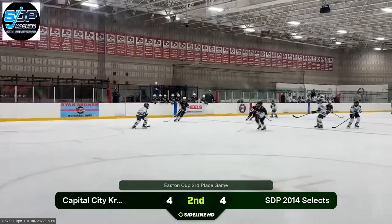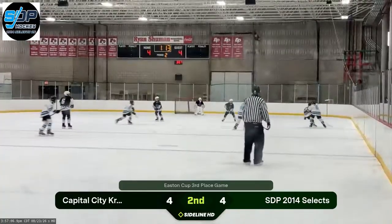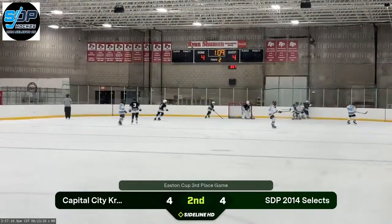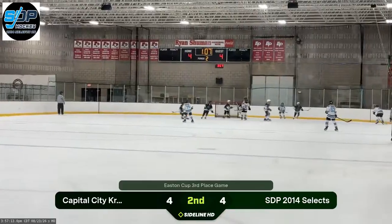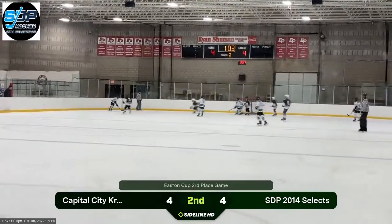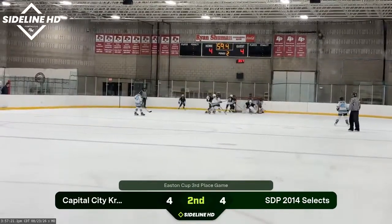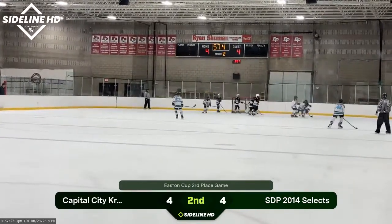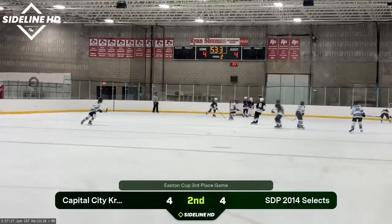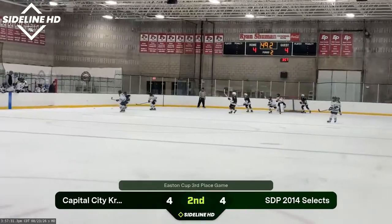Osborne picks it up in his own end, moves it up ahead to Purdue. Purdue dumps it in. Kraken send it up to Snyder on the wall. Snyder centers, nobody there. Now Osborne playing down deep. He makes moves, he sends it up, it's up in the air, it's loose in front of the goal. Purdue takes it away in the corner, centers, nobody there.